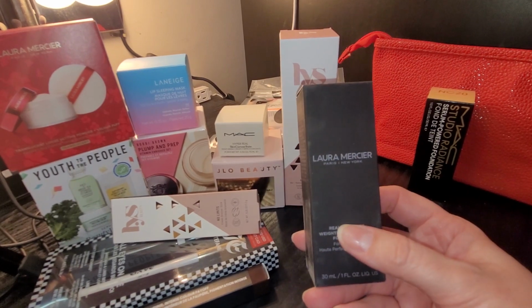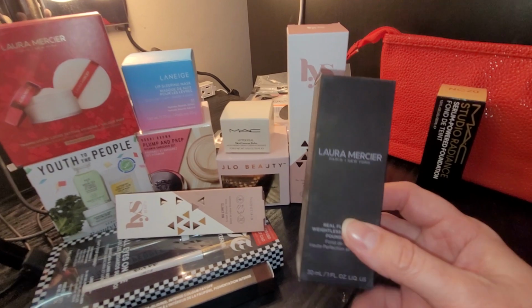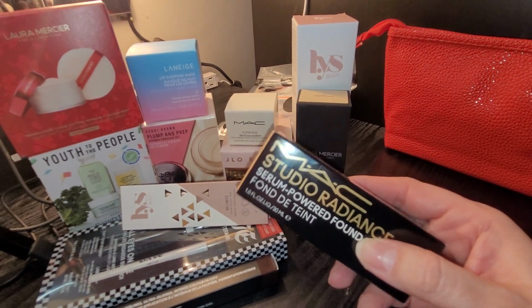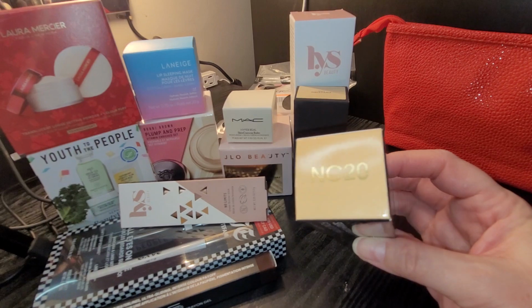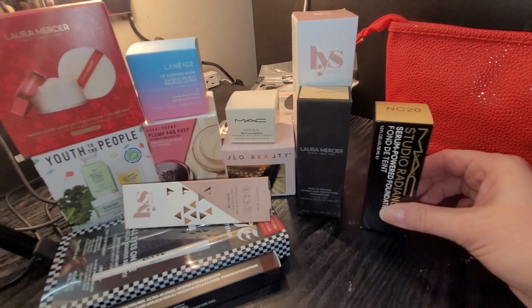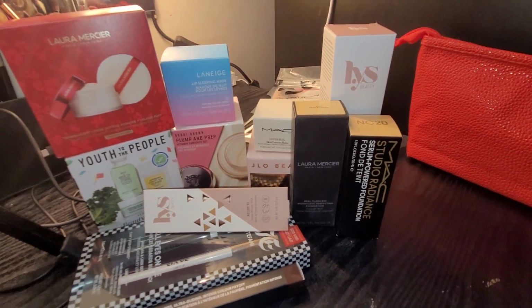I will be doing a review on this. This is why I bought this, and I have been really enjoying a lot of foundation, so that's why I ordered that one. And I also ordered this one to do a review as well. It is the MAC Studio Radiance Serum Powdered Foundation. And it is a radiant foundation, which means it's glowy and gorgeousness. I wanted to try this, and we'll be doing a review on that. So those were unnecessary purchases.